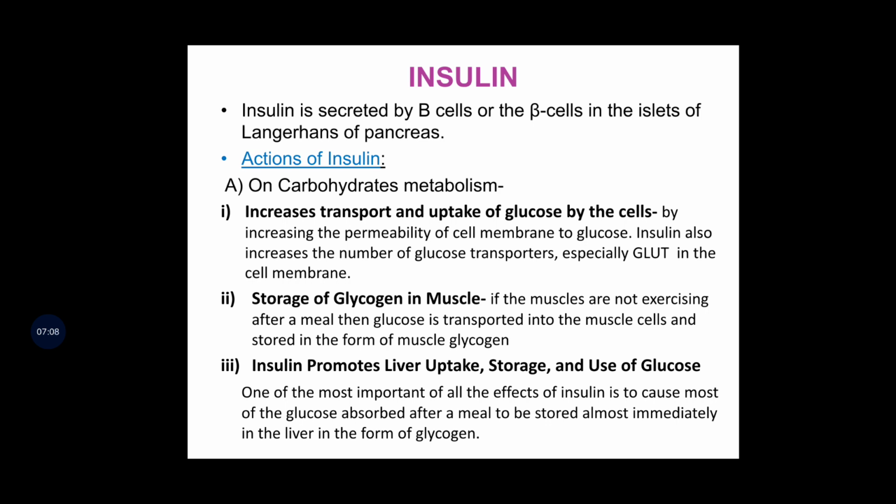And also a few hours after the meal, blood glucose concentration increases and insulin also increases to combat the increased glucose level in the blood. So this glucose is also transported into the muscle and stored in glycogen form. The third function is that insulin promotes liver uptake, storage and use of glucose. Whenever food is not available, the glucose drops down and insulin also drops down, and then glycogen is split into glucose. One of the most important of all the effects is to cause most of the glucose absorbed after a meal to be stored in the form of glycogen.